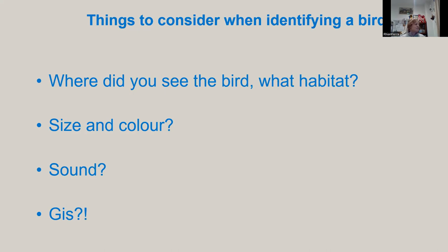And then finally, there's the jizz. I'm not entirely sure where that word comes from. It's just something that you see and you think, oh, that's going to be a starling.